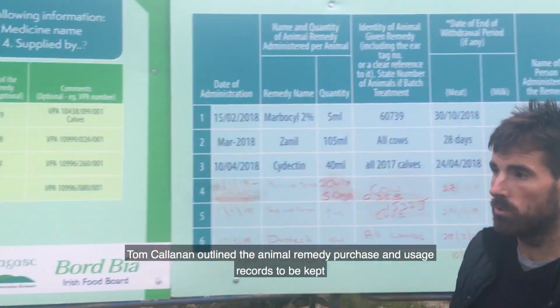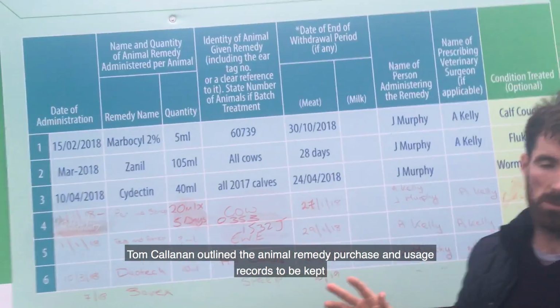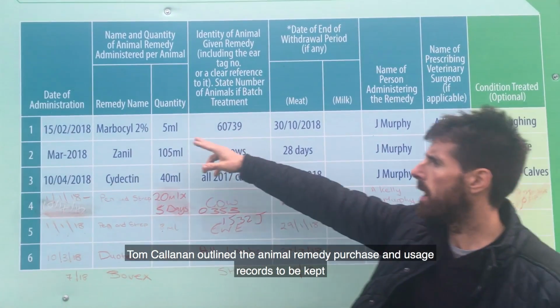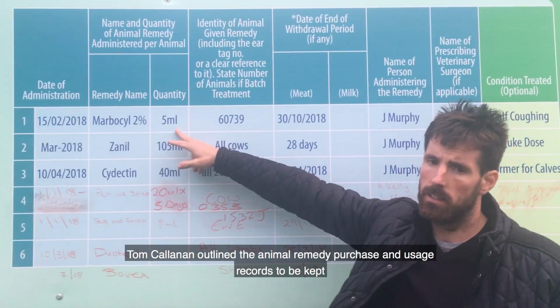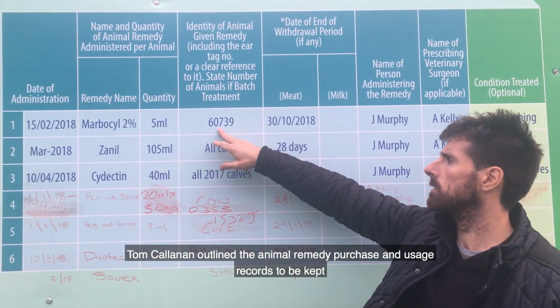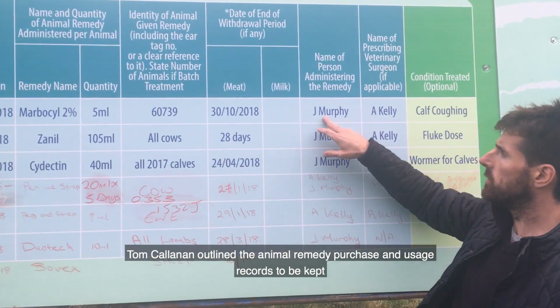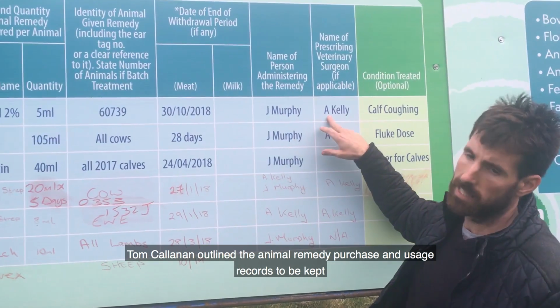And basically I'm going to go through good and bad usages. So we'll go with the top one here. 15th of the 2nd, 2018. Marble still 2%, 5 mil, administered to calf number 60739. Meat withdrawal period 30th of the 10th, 18, administered by John Murphy and the vet Alan Kelly.